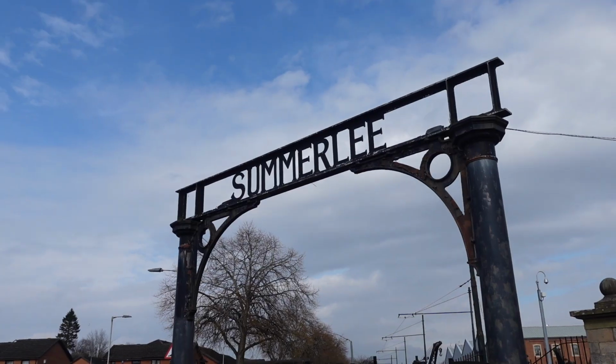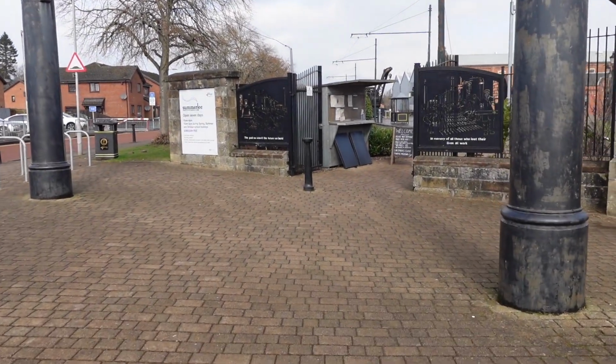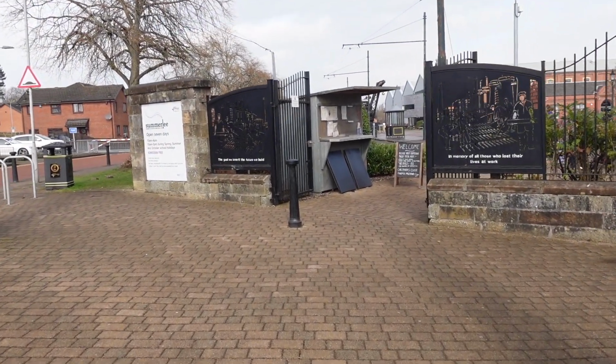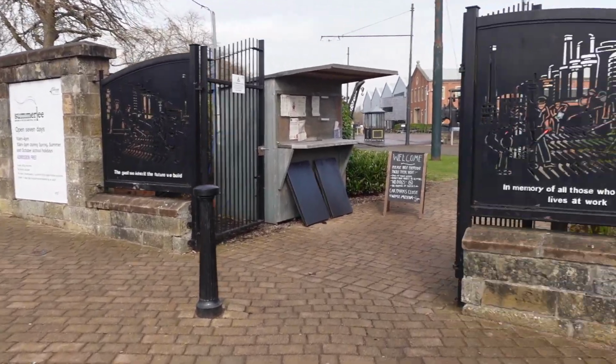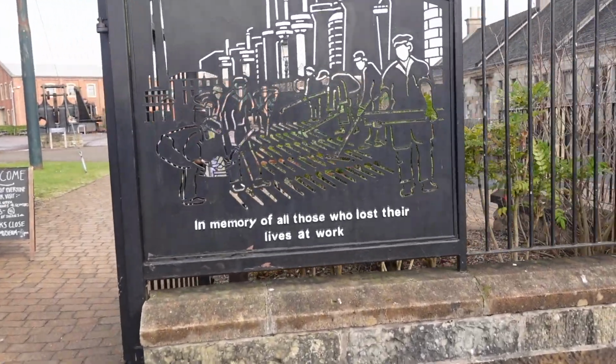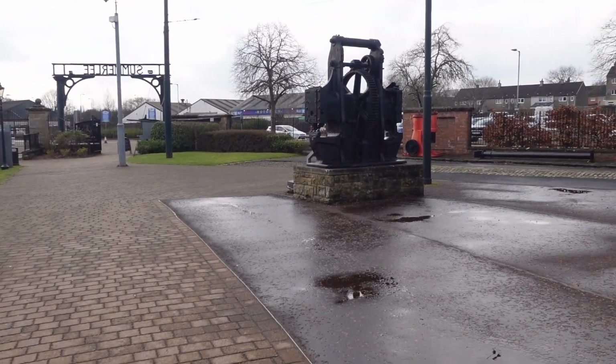Let's go. So look at these big gates. Summerlee Museum, open 7 days, 10 till 4 PM, and 10 to 5 during spring and summer. Admission is free. Let's get inside. Look how different it looks without the cars here last time I was here.